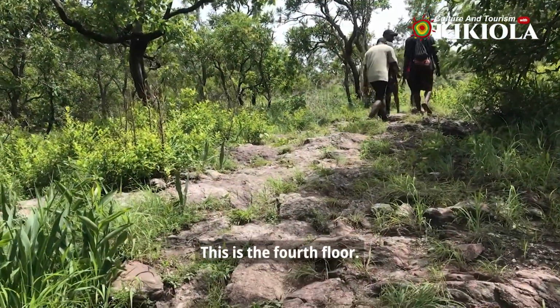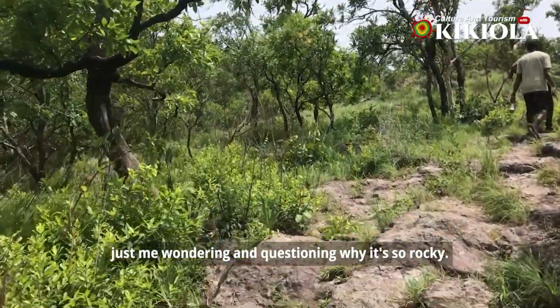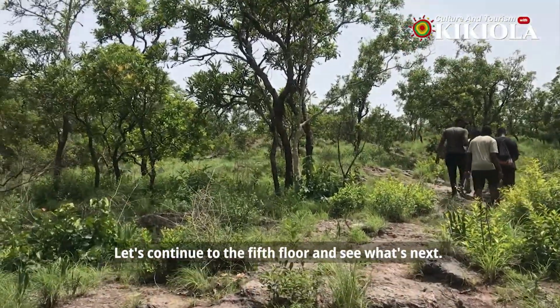This is the 4th floor. Nothing much about this floor, just me wondering and questioning why it's so rocky. Let's continue to the 5th floor and see what's next.